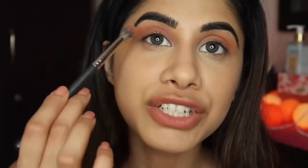Okay, these colors blend like magic. I'm not even working that hard. I'm just like boop boop done. It is so beautiful. If you haven't tried Colourpop eyeshadows, guys, give it a shot. You're not gonna regret it. It is so stunning.